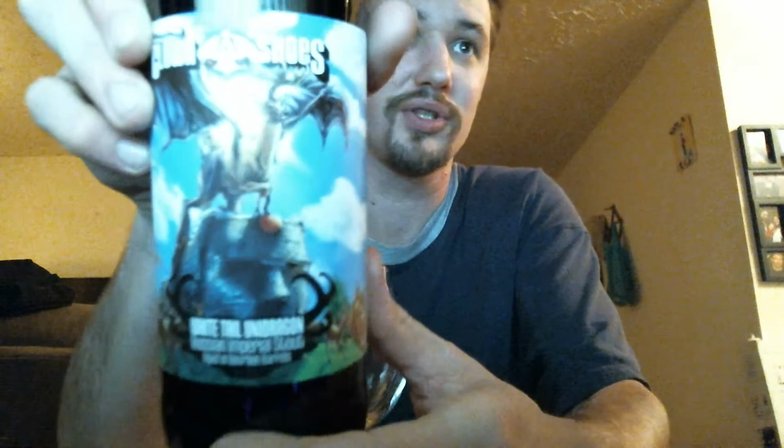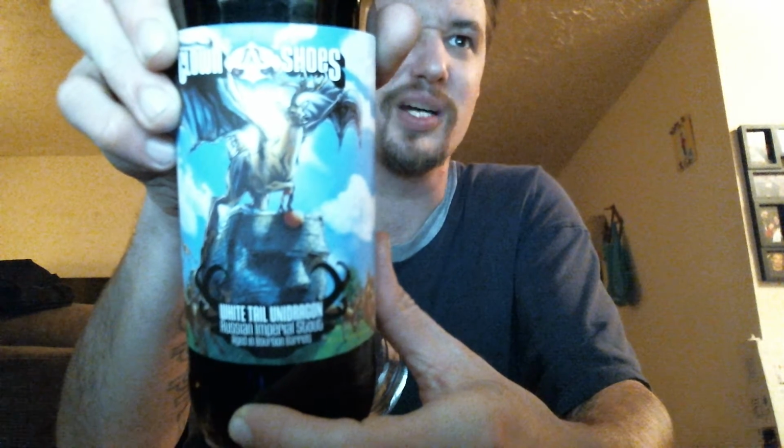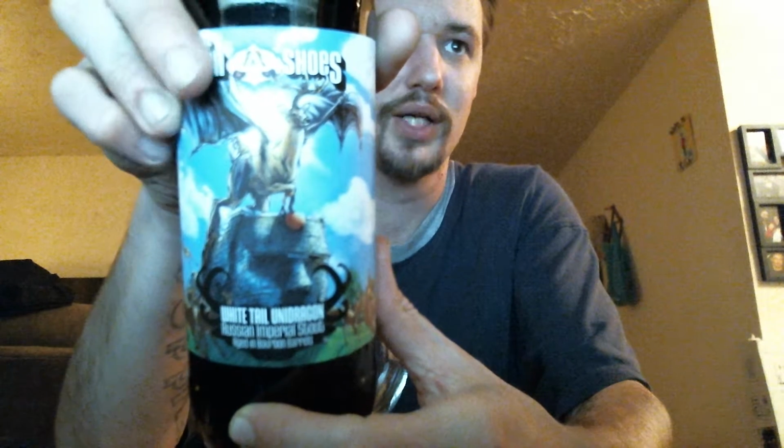The point is that I had picked up another one of their Bomber Series bottles, and it is right here. Like how I just pulled it out of thin air off the side of the screen, right? But anywho, I'm taking it that this is an Ohio only beer. I'm not too sure. This is White-Tailed Unidragon, and let me show this off. It's a deer, a white-tailed deer, with the clown shoes on it.